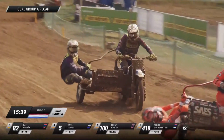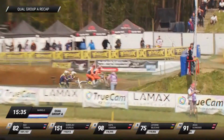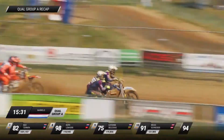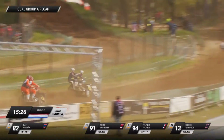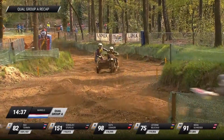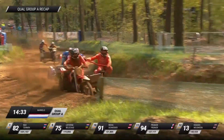Jake Brown, Paul Horton seemingly slipping into the clutches of Stefan Weiss and Loic van der Putten. But Gert Gordiev, Kasper Stupilis, they're trying to make a move on the 4-1-8 crew side by side, and they make it stick. Gert Gordiev, Kasper Stupilis then up another position into 7th place. Jake Brown, Paul Horton through that difficult section of the circuit.